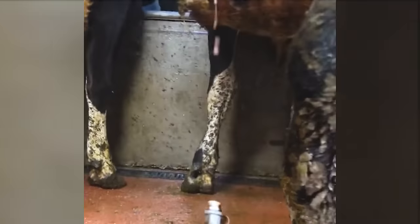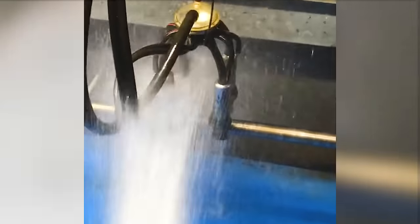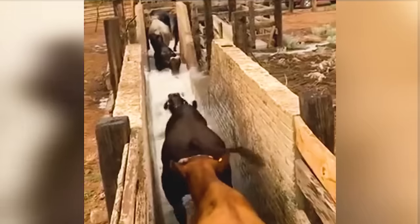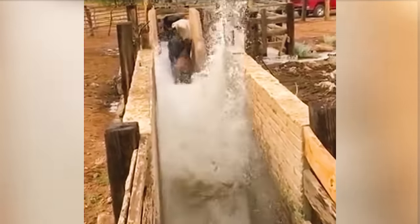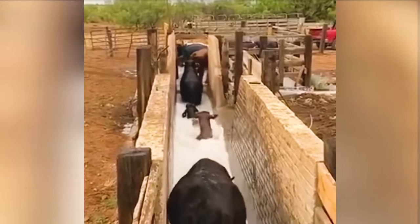Farmers have developed a range of innovative techniques to feed their cows in a way that is healthy, sustainable, and effective. By doing so, they help to ensure that cows are well nourished, which promotes their growth and overall well-being.